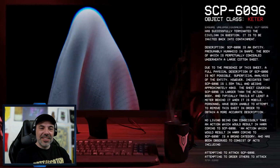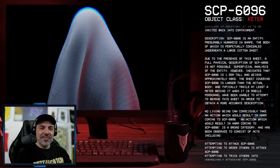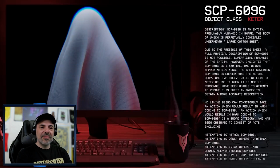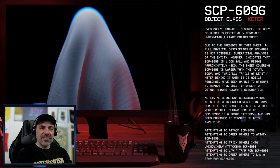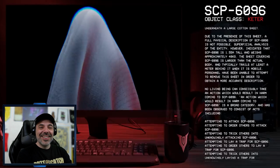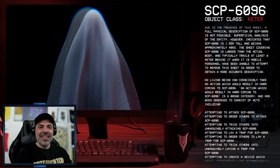All right. The sheet covering SCP-6096 is larger than the actual body, and typically trails at least a meter behind it when it is mobile. Personnel have been unable to attempt to remove this sheet in order to obtain a more accurate description. All right. No living being can consciously take an action which would result in harm coming to SCP-6096.